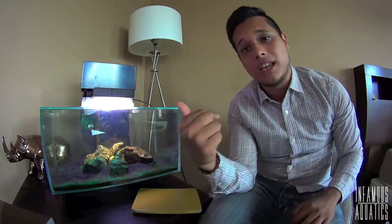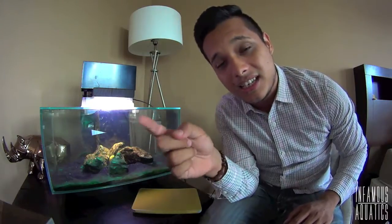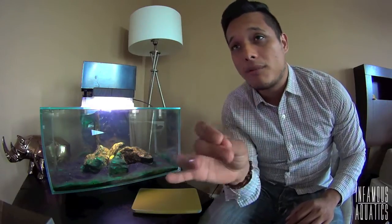Okay, and lastly, I think about the filtration. I always go with a more natural filtration. The reason being is if something can go wrong, it will go wrong. And I try to keep that as a motto when I do my tanks. Obviously, something like the Reef tank is going to have a little more technology than something like the Tanganyika tank, but that's okay. I try to get as much natural filtration as possible. And the reason is, just like I said, anything that can go wrong will go wrong, and I want to minimize that.